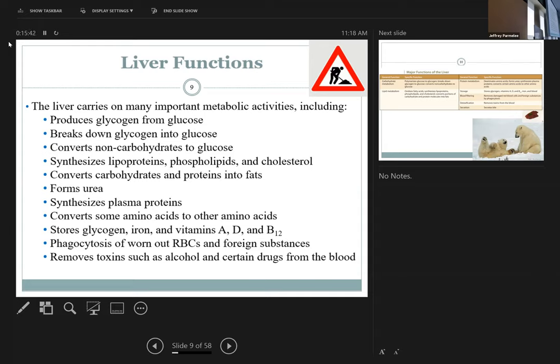It converts non-carbs to glucose. So it breaks down amino acids and can make new amino acids. It's just amazing.